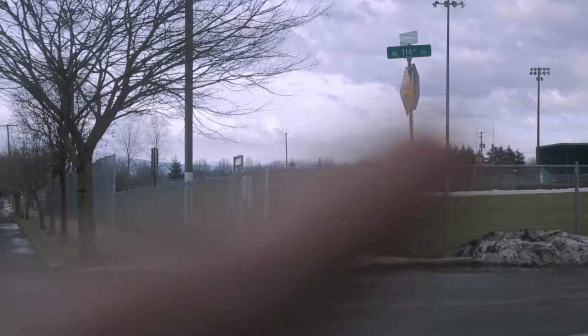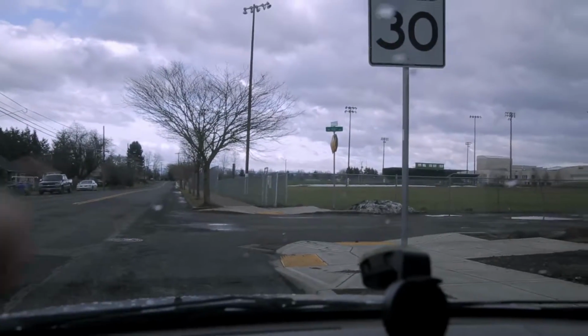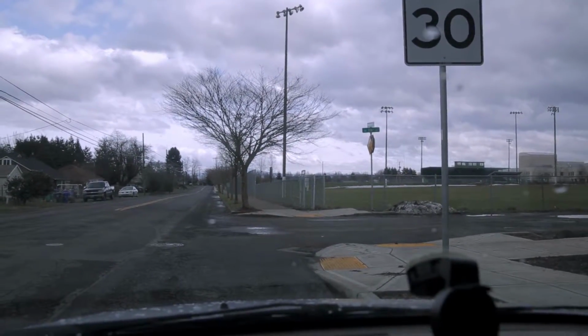I'm taking a little bit of a detour because it's not too overcast today and I can see some of the mountains, so I'm taking a detour to see if we can see Mount Hood. And I miss that mountain. Well, you can kind of see it. The clouds are still low enough that you can only see the bottom. You can see it in real life, but not through the camera very well. But when you're driving by, you see this mountain going right here. It's really awesome.